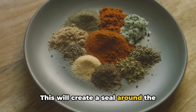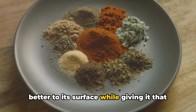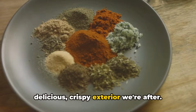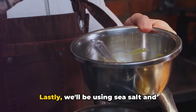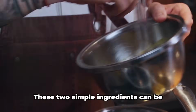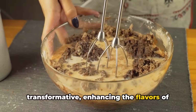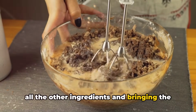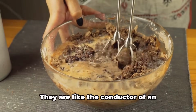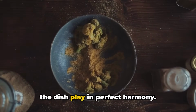Additionally, we're going to need olive oil for roasting the cauliflower. This will create a seal around the cauliflower, allowing the spices to adhere better to its surface while giving it that delicious, crispy exterior we're after. Lastly, we'll be using sea salt and freshly ground black pepper to season our dish. These two simple ingredients can be transformative, enhancing the flavors of all the other ingredients and bringing the whole dish together beautifully. They are like the conductor of an orchestra, ensuring all the elements in the dish play in perfect harmony.